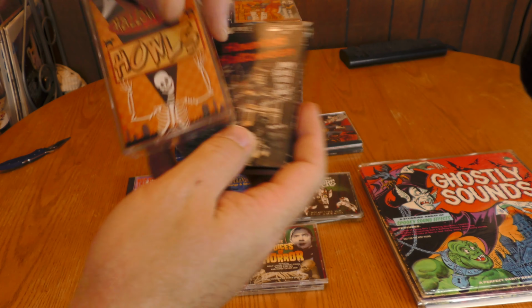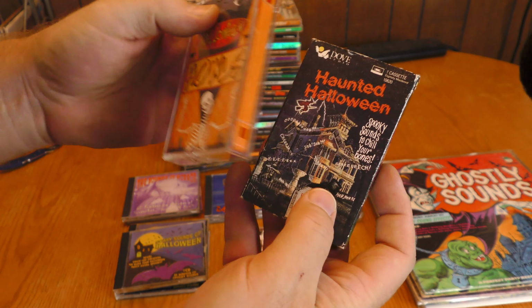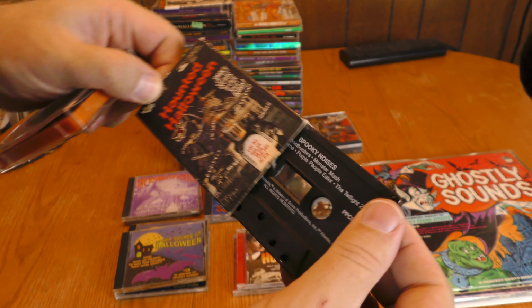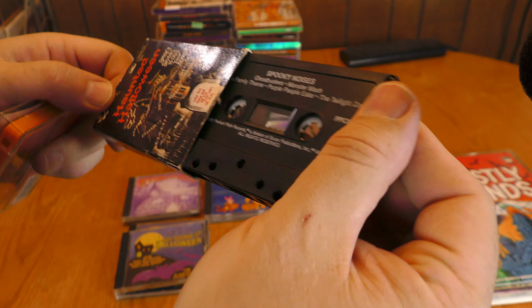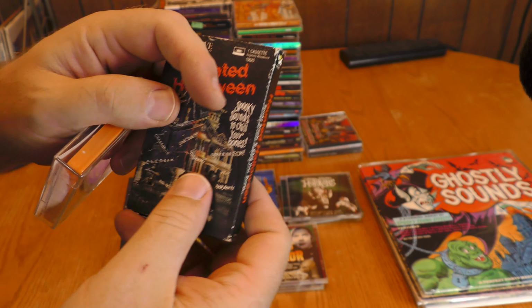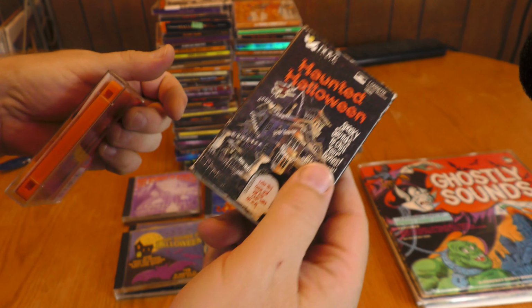Have a couple of cassettes here. Halloween Howls, which by the way is exactly like one of those CDs except cassette. And this one that says Haunted Halloween is not the right thing. This says Spooky Noises, which doesn't match the sleeve, so some sleeves got mixed up at some point. It's Halloween at least. So no reactions this time.